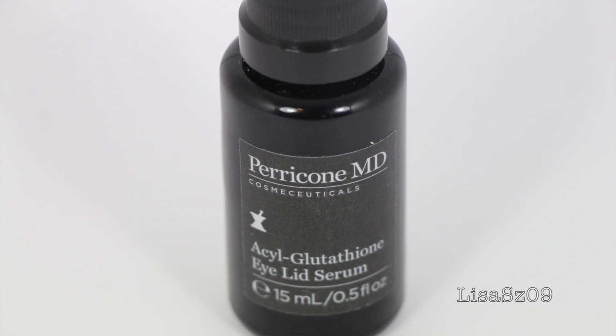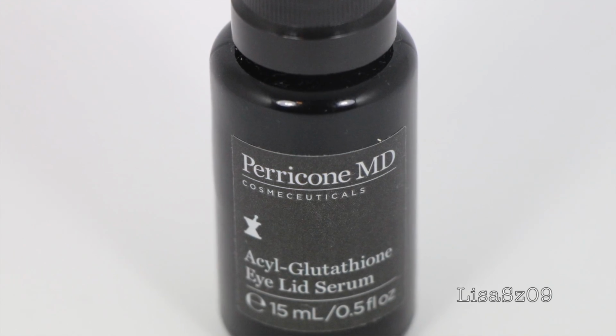And then after the serum prep, I use the acylglucosamine eyelid serum. And I keep forgetting, I'm so used to my old camera where I like shove everything up close, and I can't do that with this camera. So I use this, and it is just a nice little product that literally that much right there does both of my eyes. It smooths on, it makes your eye area.